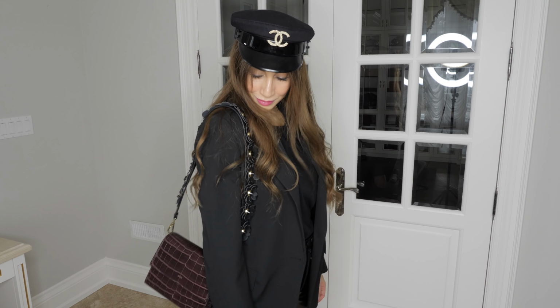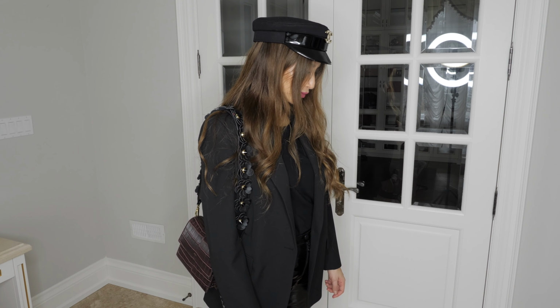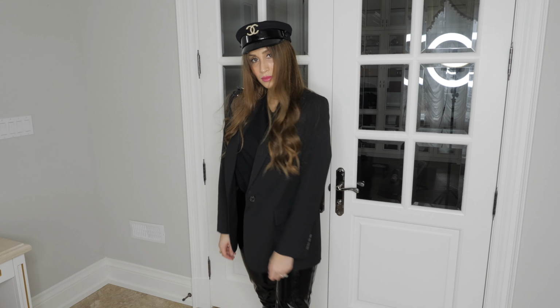And you can find so many beautiful brooches, not only on the resale market if you are on a budget, but also at vintage shops for super, super cheap. And honestly, the more unique it is, the better, because it's going to make your outfit look even more cool and even more stylish.